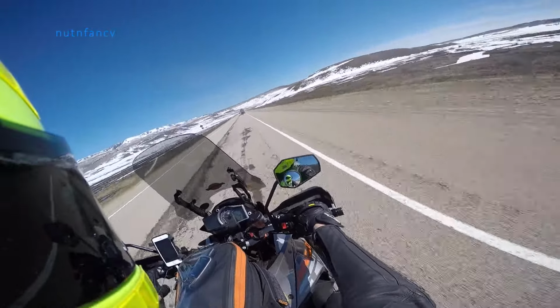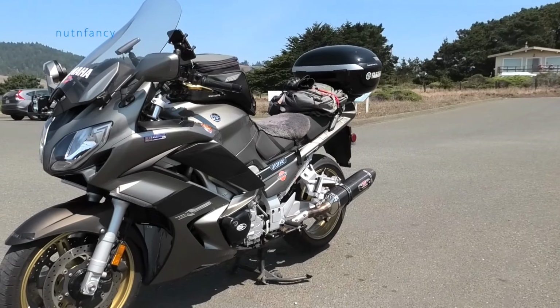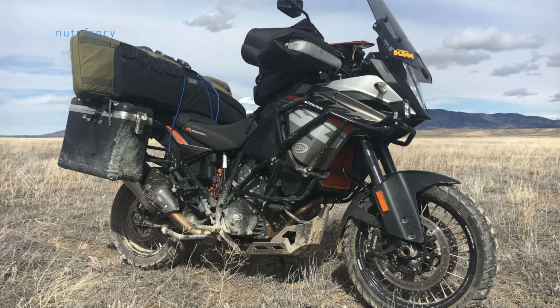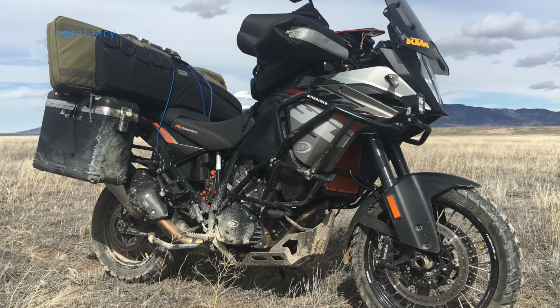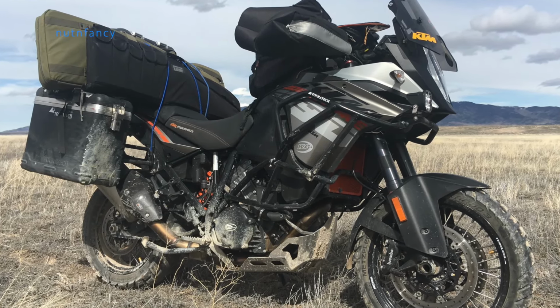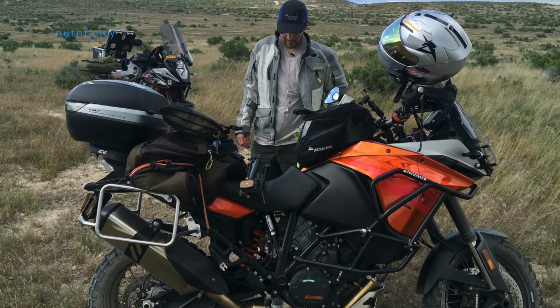Now that motorcycle, go watch my review, has a lot more capabilities than this does, of course, in the dirt, because it's really not a touring motorcycle. It's kind of a big dirt bike that can run on the road, the 1190. Completely different review, but it's interesting to note in terms of SAWC how it stacks up.